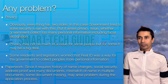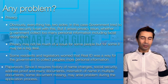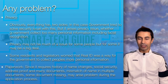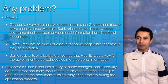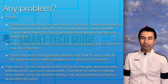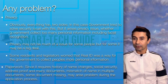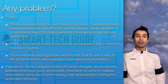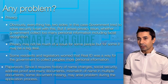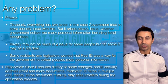And another problem may arise during the application, which is paperwork, because this is a Real ID, not like a regular driving license. It may require a few more pieces of information than just a regular ID. If you have name changes, you need all the history of the name change and the reason why it changed, like a marriage certificate. If it was your desire just to change by no other means, then you need solid proof and reason. And you need two solid address proofs, residency proof, and those kinds of things. In short, some additional documents on top of a regular ID or regular driving license.